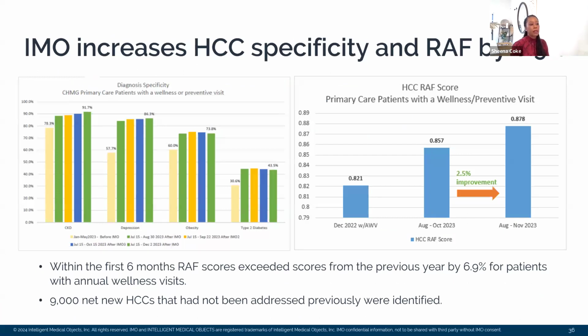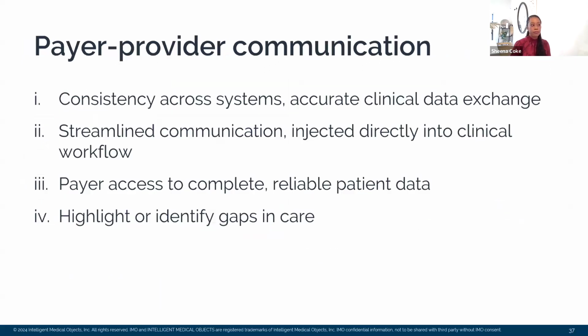The data here shows what that looks like for 4 specific categories. So you'll see CKD, depression, obesity, and type 2 diabetes represented here. But what you'll see overall is a consistent increase in the specificity time after time. And so we know that data quality is meaningful for both payers and providers. But once we've optimized the data, now what?